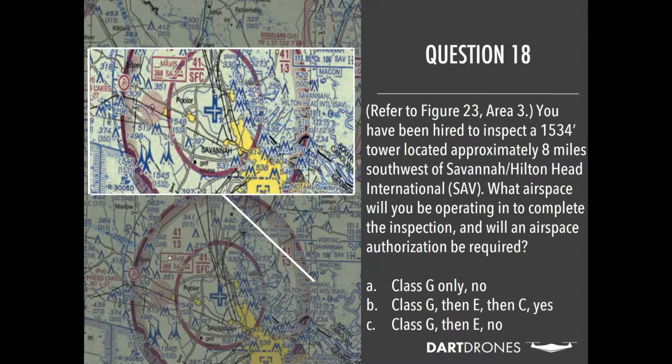But if we look down here, we see that we are actually going to hit the bottom of that shelf area at 1,300 feet MSL. Okay, so let's keep that in mind as we start going up to the total height of this tower, because we see its total height above sea level, 1,548 feet MSL. All right, so initially we're going to start off on the ground. We're below all the controlled airspace initially, so we're initially in Class G airspace.